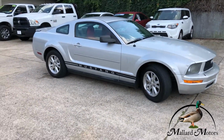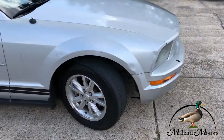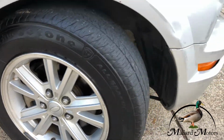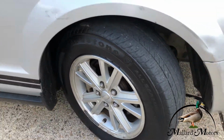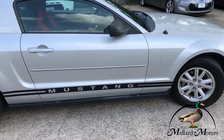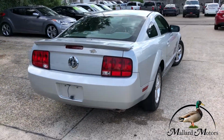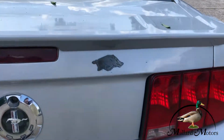Two-door body style, so it's going to be a little more sporty. Got some alloy wheels on there. Let's see, those are 16 inches. Got a little bit of tread left on the tire. There is a little bit of cosmetic damage here and there, nothing major. I guess if you buy this, you better be a Hogs fan.